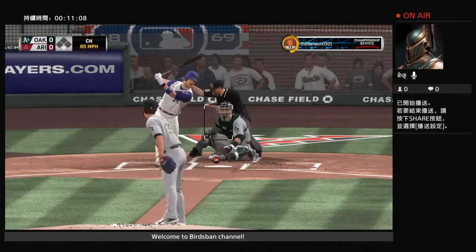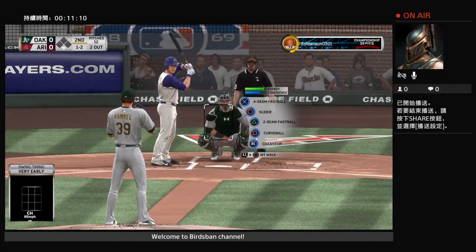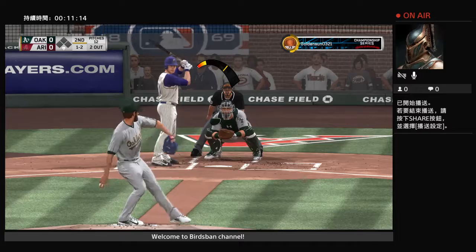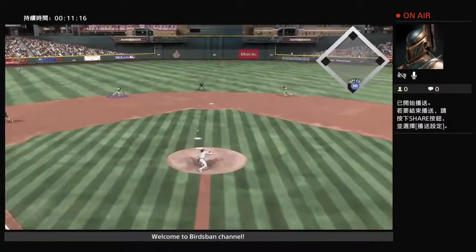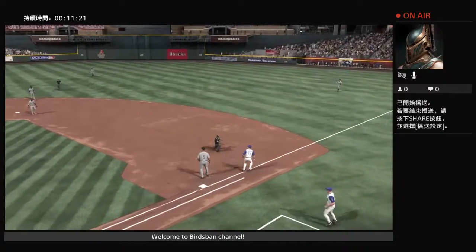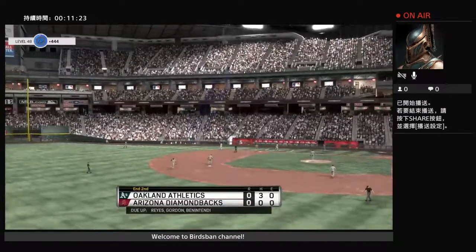He looks good and loose out there to start this one. Keeping it down here as it's to 1-2. A ball and 2 strikes. Here's the pitch. This is flared right back over the mound. And a close play at first, but he's called out and the side is retired.